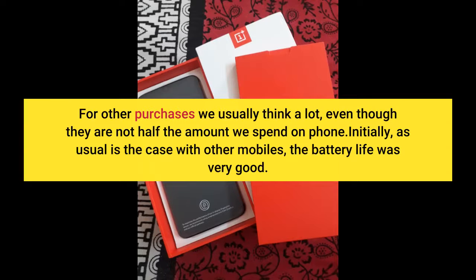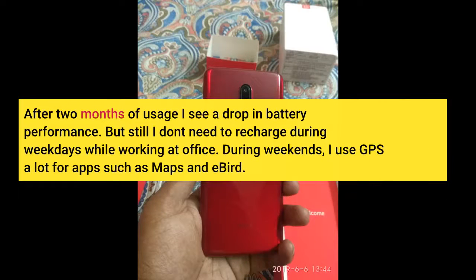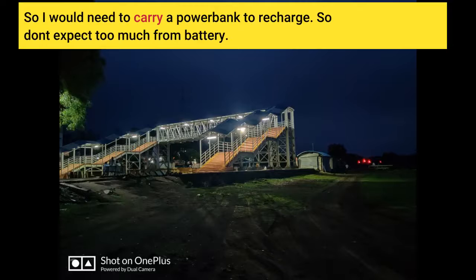Initially, as is usually the case with other mobiles, the battery life was very good. After 2 months of usage I see a drop in battery performance. But still I don't need to recharge during weekdays while working at office. During weekends, I use GPS a lot for apps such as Maps and eBird, so I would need to carry a power bank to recharge. So don't expect too much from the battery.